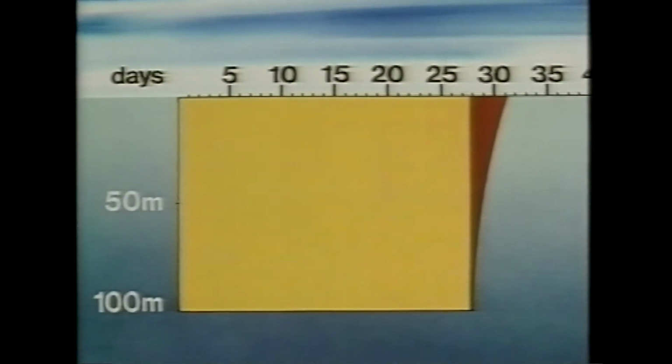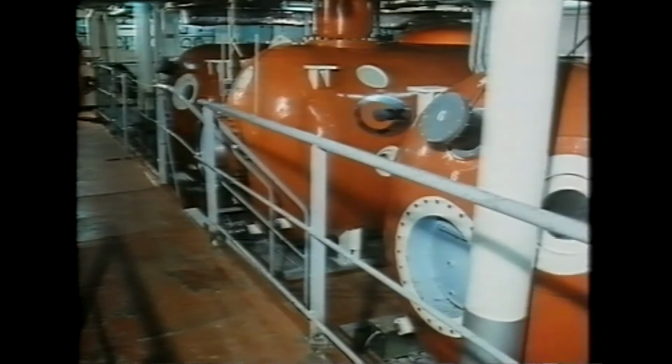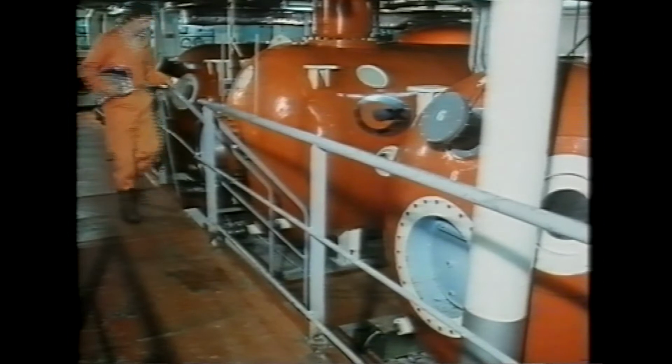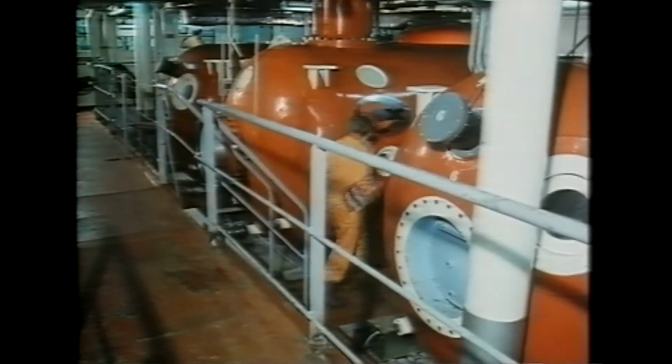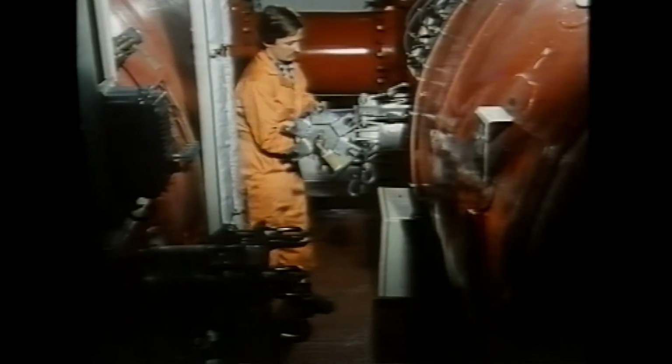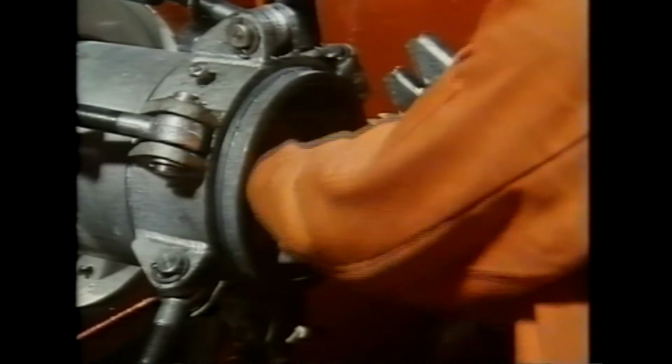To take advantage of this, the technique of saturation diving was born. Divers live under pressure in a hyperbaric complex for periods of up to a month. The pressure inside is roughly 1 atmosphere less than at their working depth. They're carried to work under pressure in a diving bell. So the only time the divers need to go through decompression is when they leave the hyperbaric complex at the end of their month's work. Food, clean clothes and other needs are passed to them through a small airlock.